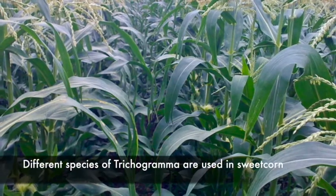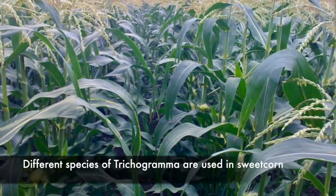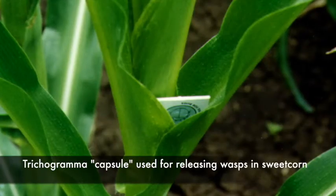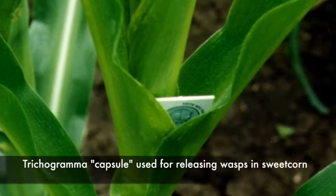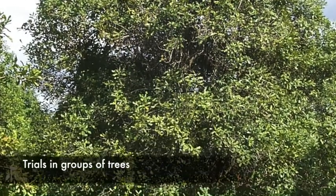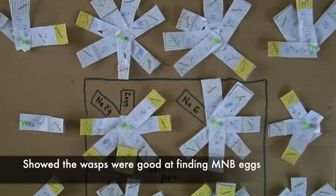In other crops, Trichogramma are often released in very high numbers, hundreds of thousands per hectare, but in our case this was not going to be practical for the reasons I've just mentioned. With experience of other biocontrol agents, we settled on a dribble technique as the most likely to be successful, as well as capable of supplying many growers in a season. We did some small in-tree trials which showed the wasps were good at finding nutborer eggs, but needed to test it on a wider scale.